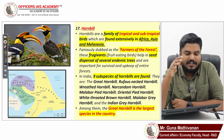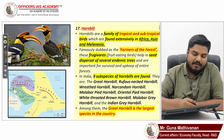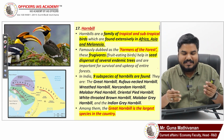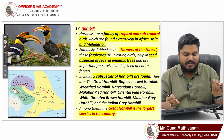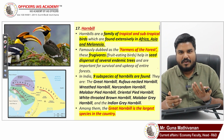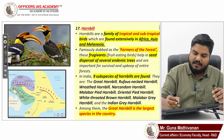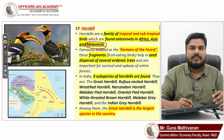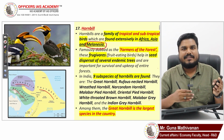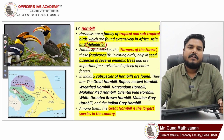The Pacific Islands are referred to as Polynesia, Micronesia, and Melanesia. Who calls such groups of islands by these names? Travelers who traveled to those places gave such names. Here I am referring to Melanesia, which includes part of Indonesia, Papua New Guinea, Solomon Islands, etc. In these islands also you will find a good number of hornbills.